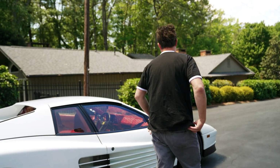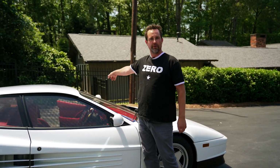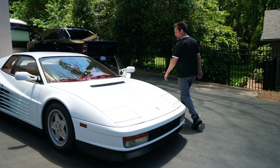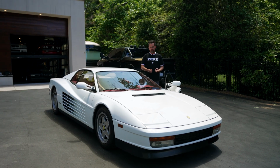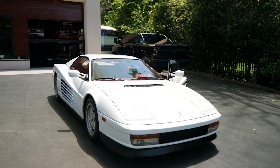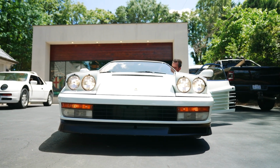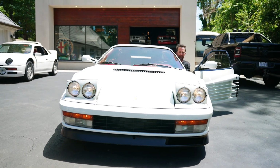So my other red one was a flying mirror, so it only had one mirror on it. This is a US model, 2 mirrors, pop-up headlights. I'll turn those on for you. I always love any car that has pop-up headlights, wedge shape in the front is phenomenal. I love them. Pretty neat. It's cool to drive at night.